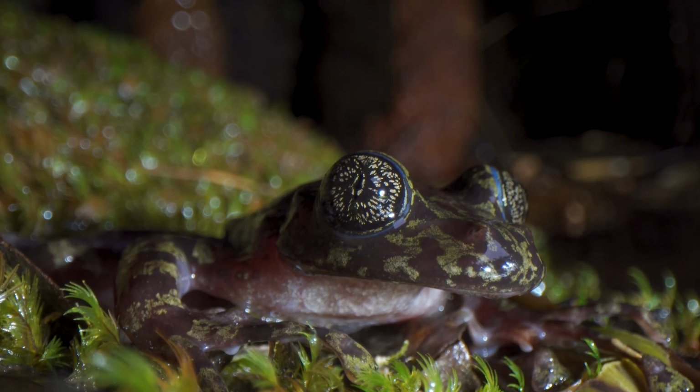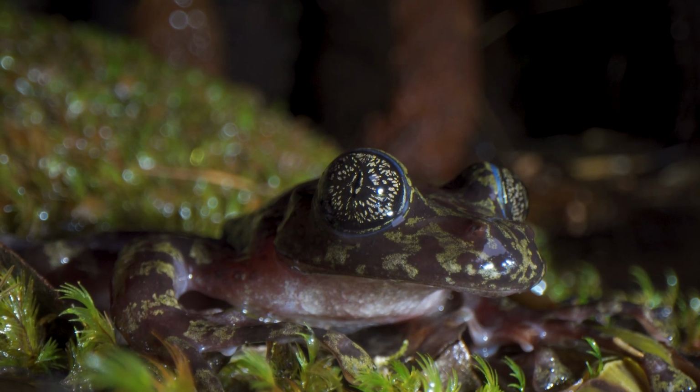Really, the ultimate goal of this whole project is to not just improve the quality of the streams for themselves, but improve it for the animals that are in them, and we can then relook at the ghost frog and ask, okay, are we doing better, and is it less endangered than it was before?